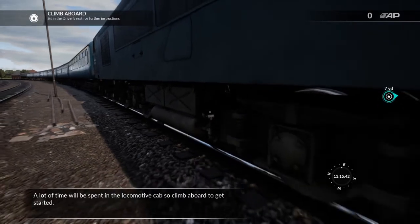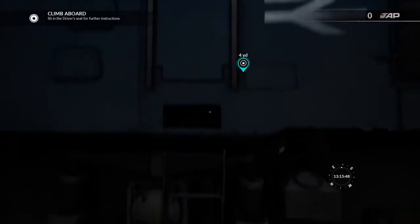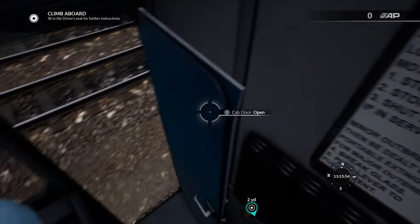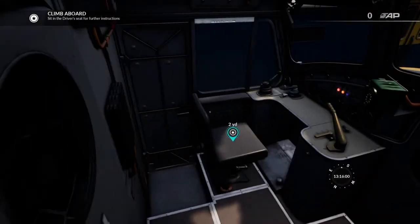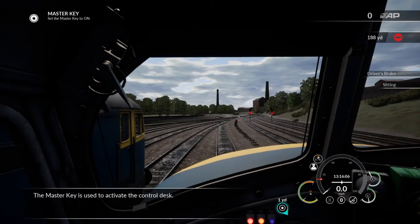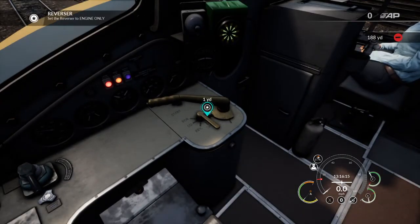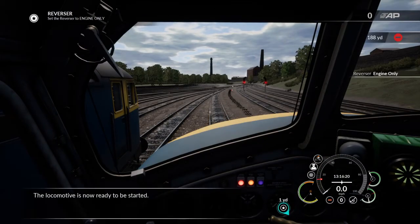A lot of time will be spent in the locomotive cab, so climb aboard to get started. Open the cab door and climb up those steps. Now I need to close the door and sit in the engineer's seat, awaiting further instructions. The master key is used to activate the control desk. Alright. Turned on. Set the reverser to engine only. The locomotive is now ready to be started.